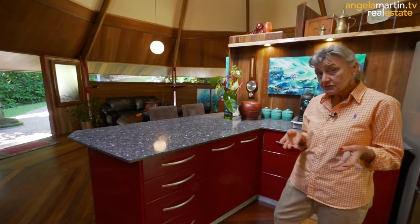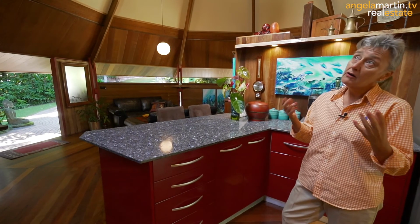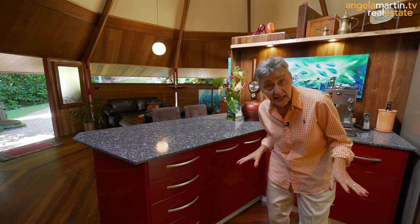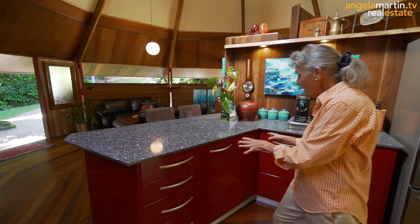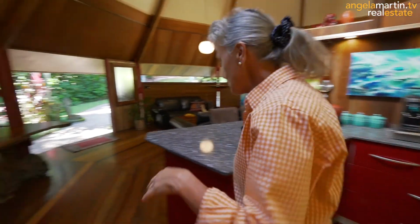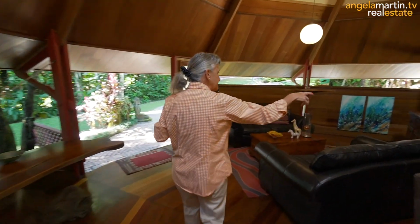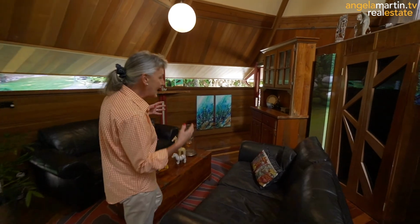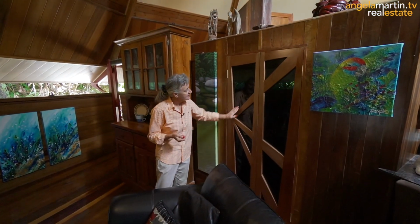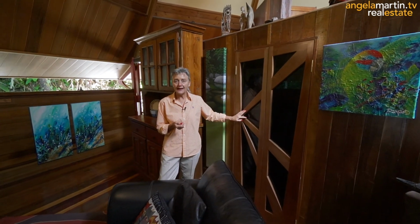Now, cupboard space, normally people say, oh, I live in a pole home, there may or may not be enough cupboards. There are heaps of cupboards in the whole of this house. Of course, we've got the kitchen cupboards. Around here, we have got a little utility cupboard. And again, I use the word organic, but these have all been especially made and designed just to fit in with the whole ambience.